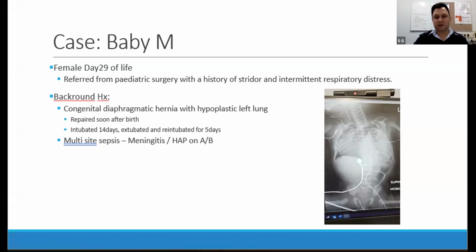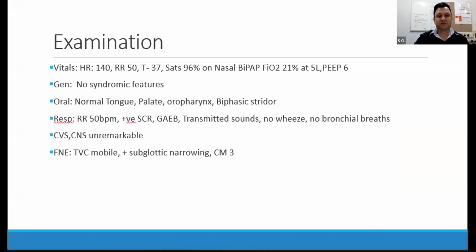On examination, the child's vitals were stable with a saturation of 96%, but that was on nasal prong BiPAP ventilation with a FiO2 of 21% at 5 liters per minute. On general examination, there were no syndromic features. The oral examination was normal, and on respiratory examination, we could see subcostal recessions, good air entry bilaterally, but also noted that the child had biphasic stridor.